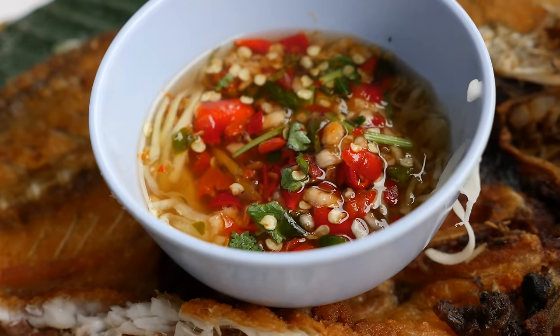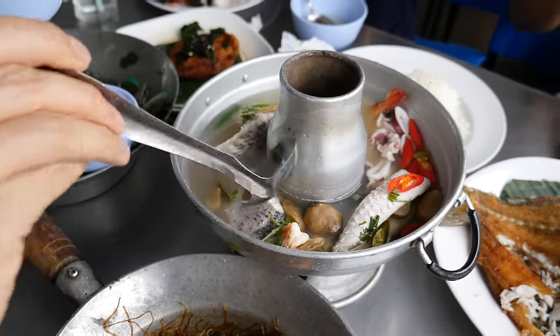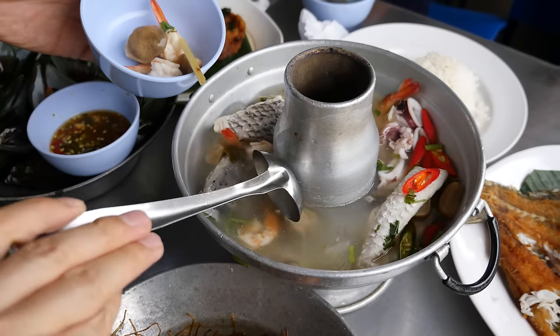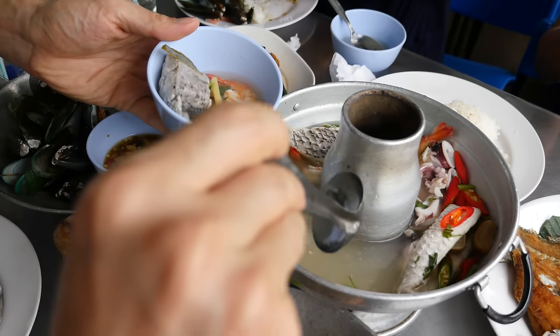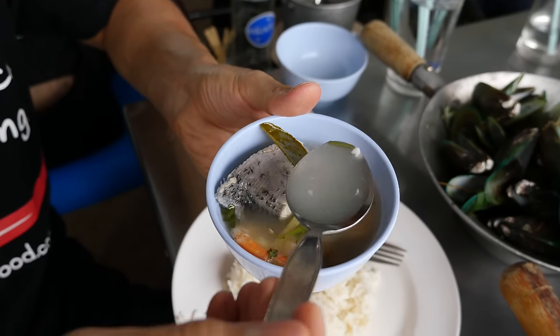Check out that sauce. Let me start with that potak and put some of it. There's fish in here, there's shrimp, there are mushrooms. She's enjoying the fish. Put some of this into my bowl. And I'm gonna get some of that fish as well. And a lot of that broth. Just taste some of that broth.